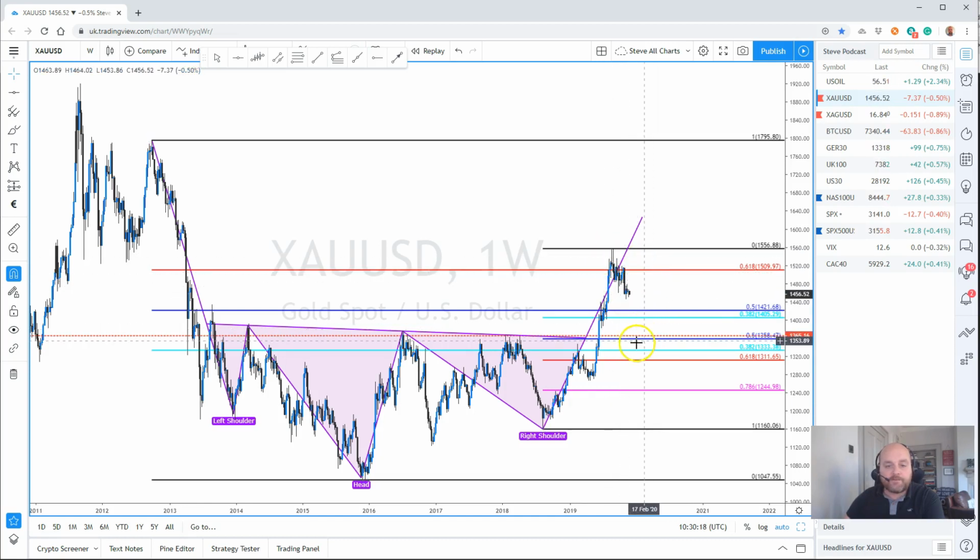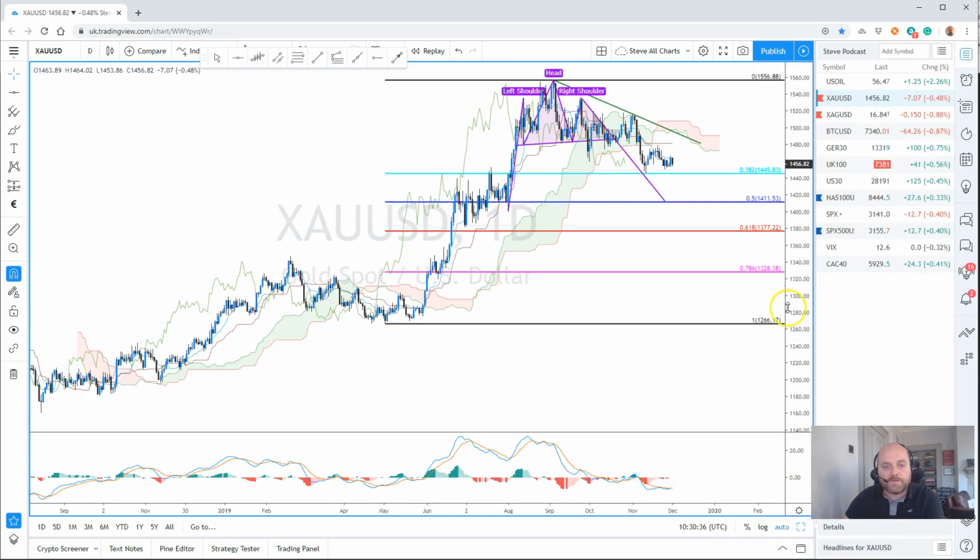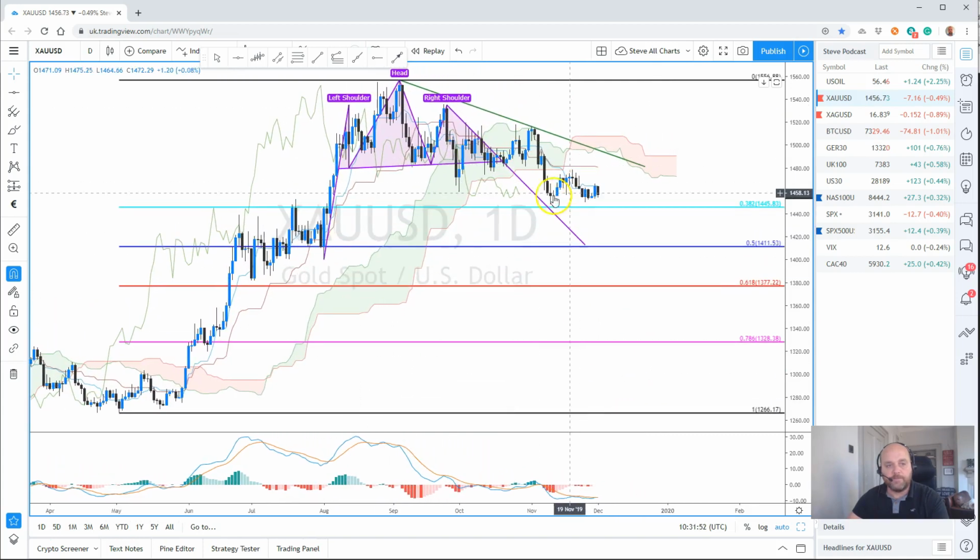We believe that we could have a throwback, maybe as low as 1365, but the ideal area, I think, is 1380 to 1410. We've got plenty of Fibonacci support lines coming in around there. One of the key Fib supports was the 38.2% at 1445, and prices reacted really nicely off there. And once that breaks, the next move would be to the 50% retracement, which comes in at 1411.